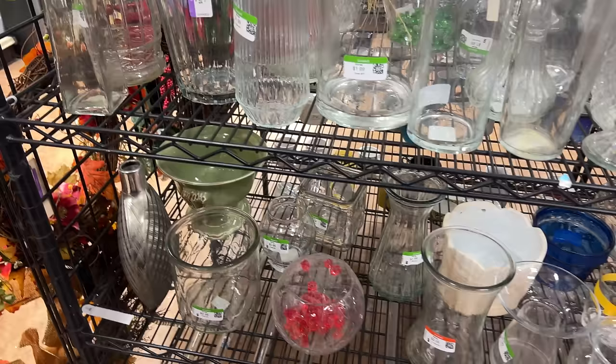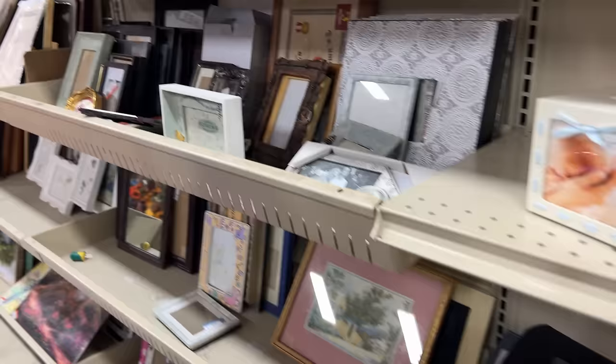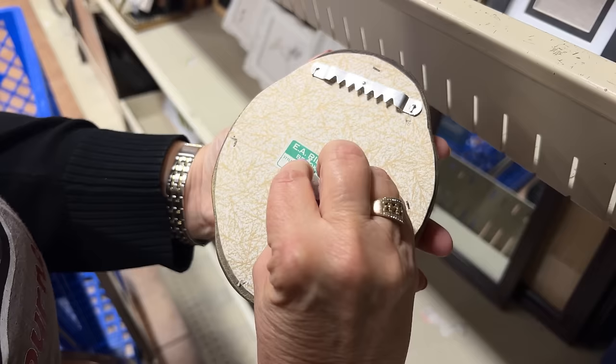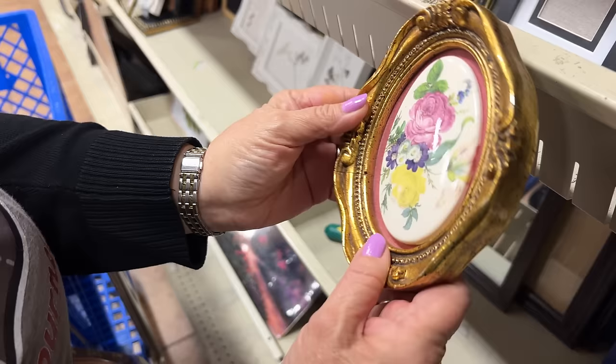All right. Now, last time we checked out the art at a different Goodwill, we found a Matisse print. Mm-hmm. That was pretty fun. Oh, what is this little guy? Oh, it looks like painted porcelain. Oh, yeah, this is old. Brooklyn. Look at that. Brooklyn, New York. E.A. Reba Company, Incorporated. They want $3.99 for that. That is an old piece.